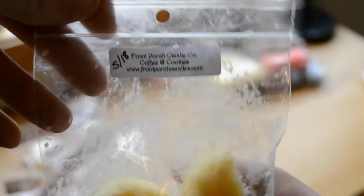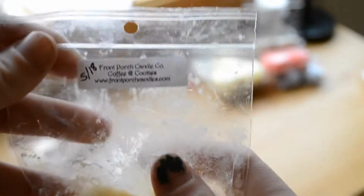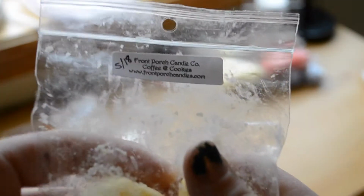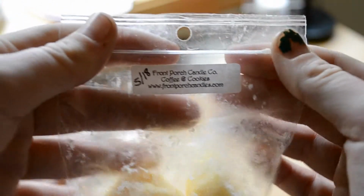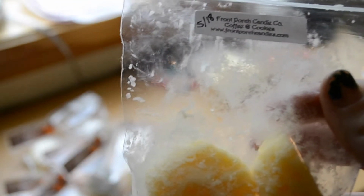This one is coffee and cookies. Now this one I usually mix with Smooching by the Fire, which I will show next. Coffee and cookies smells like cookies, but the coffee scent, I don't know how to describe it because it's like a bakery scent of cookies, but it also has a warm smell of coffee in it. I know this one's a little light as a throw, and so is Smooching by the Fire I found, but I didn't let them cure or anything. It's a medium throw, I would say. But that is coffee and cookies.